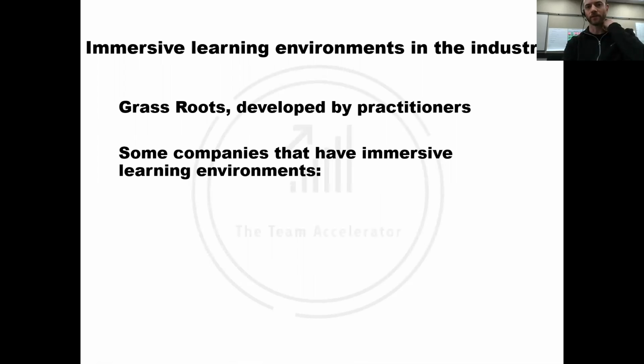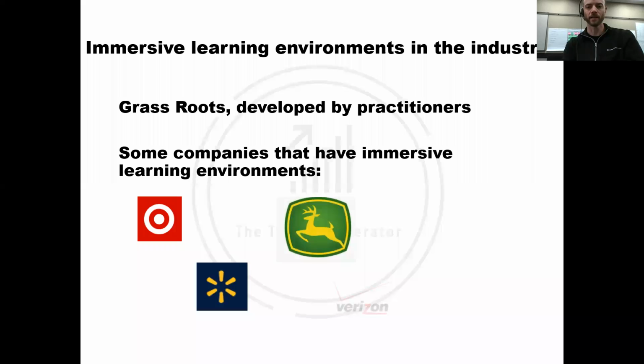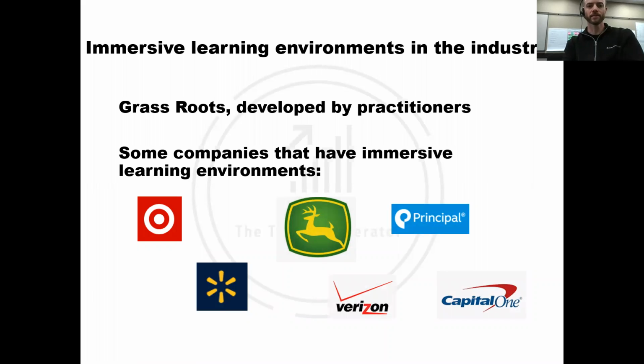And some of the companies out there that are starting to practice this or have been practicing this are listed here at the bottom. And a lot of this is grassroots. So this type of practice isn't coming out of academia. It's not coming out of MBA type programs, for example. This is being done by practitioners to help solve specific problems. Last year I was able to spend some time at Target, and that's where I learned the most about this. And they're actually one of the main leaders in immersive learning. There's a conference coming up that they're helping to drive. So it is relatively new, but there's a lot of companies that are gravitating to this.